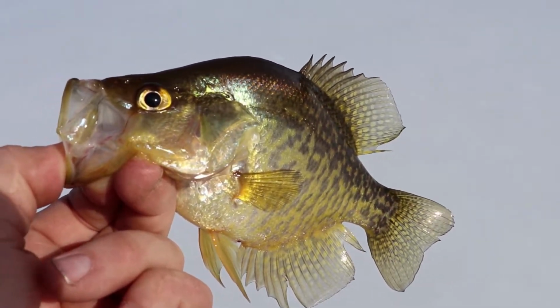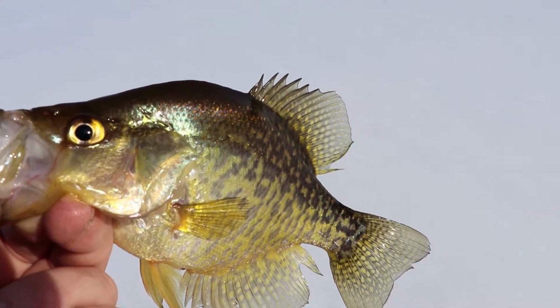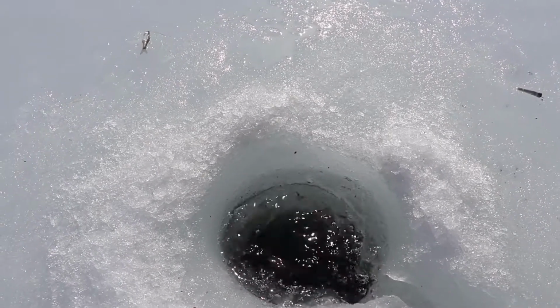First crappie, guys. Well, second one out of this body of water. I had no clue they were in here. It's pretty awesome. So, yeah, that's pretty awesome. I've fished here quite a bit. This is a small pond in Southern Vermont. So crappie are not that common around here.